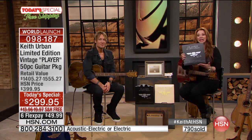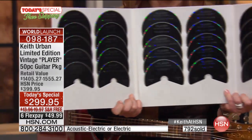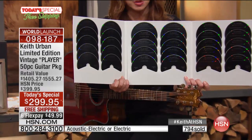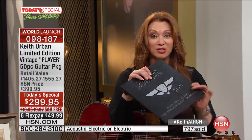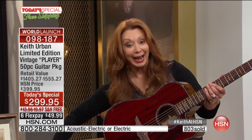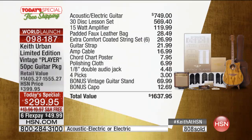And remember, Keith takes you by the hand. It's the most amazing experience. This is a one-of-a-kind instrument. This is a breakthrough learning system, just kind of like the Rosetta Stone of music. And Keith was the only one who could do this for you. This is valued at almost $600. The guitar is valued at almost $1,000. The amp is valued at over $120.